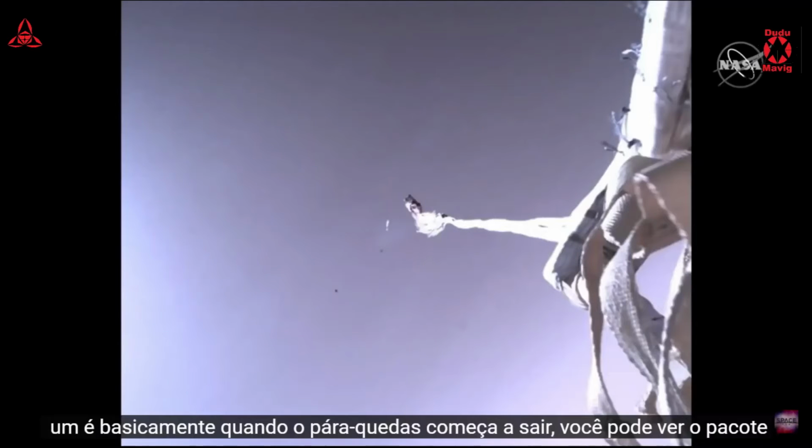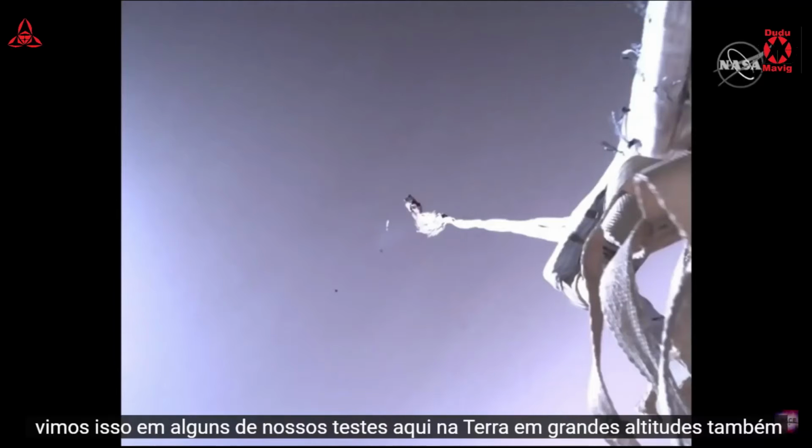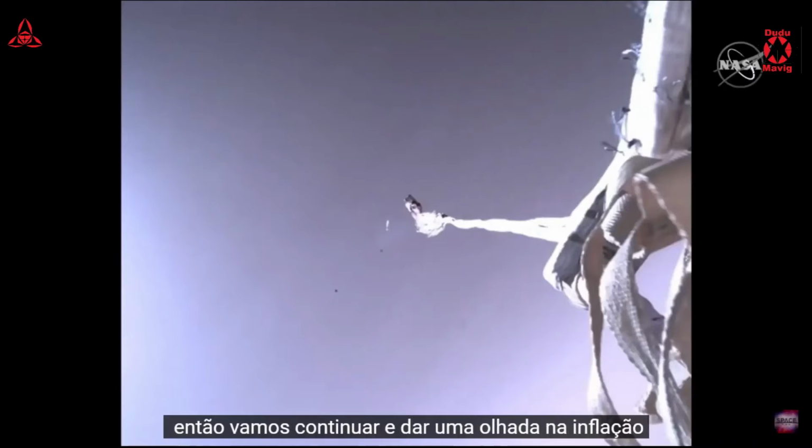As the parachute starts to come out, you can see the pack is rotated about 90 degrees. That's pretty common. We've seen that in some of our testing here on Earth at high altitude as well. So let's keep going and take a look at the inflation.